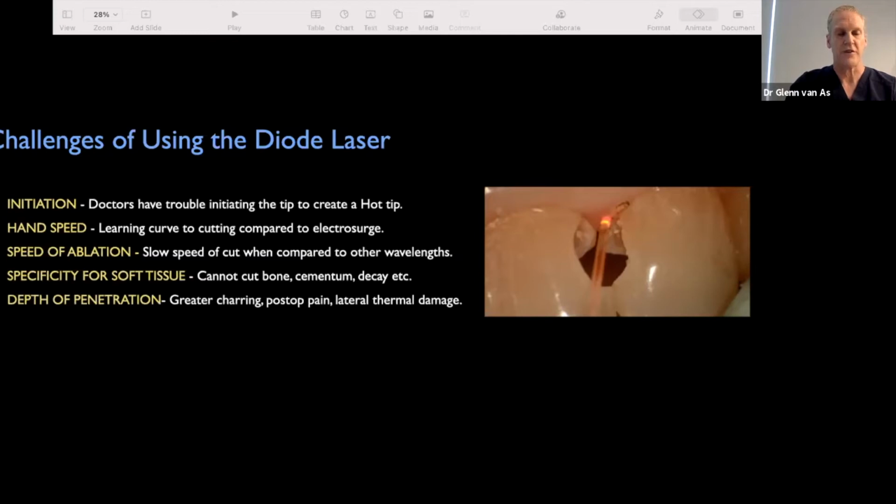And the depth of penetration compared to other wavelengths is deeper. So again, the longer you use it, the more likely you're going to have lateral thermal damage. And these are just some of the challenges of using a diode.